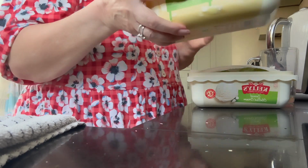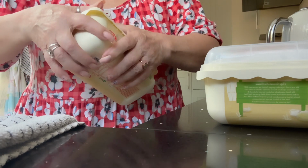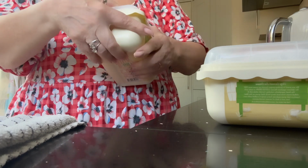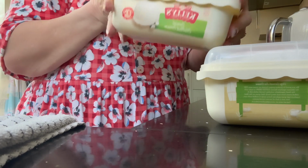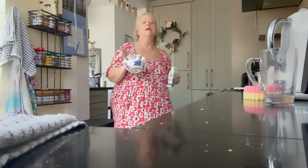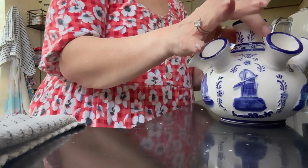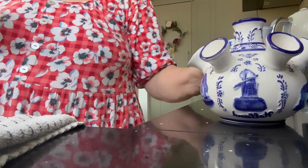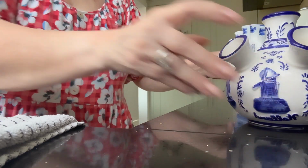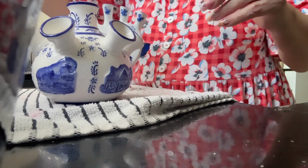That one, and now this one. There we go, so I'm going to pop this into the fridge. And then the next thing I'm going to do is just cut my tulips and put them in my little tulip vase. So fill them with water. There we go.